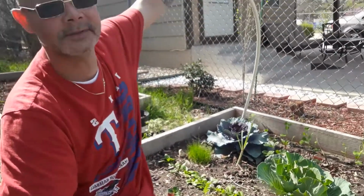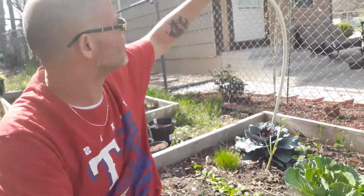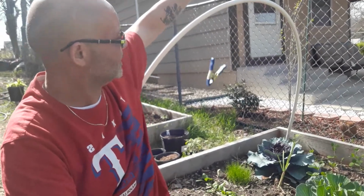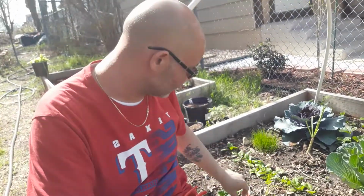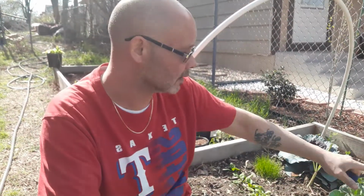So if we do get a mild frost, or if we've got a frost forecast, I'll get out here and just use these clamps to clamp the painter's plastic to these hoops, and basically just keep the wind off, and my tomatoes will be fine. Tomatoes, peppers, eggplants, I can get them all in here.